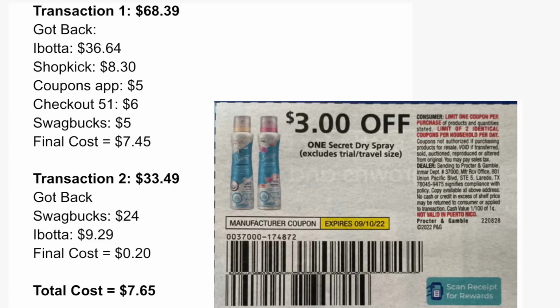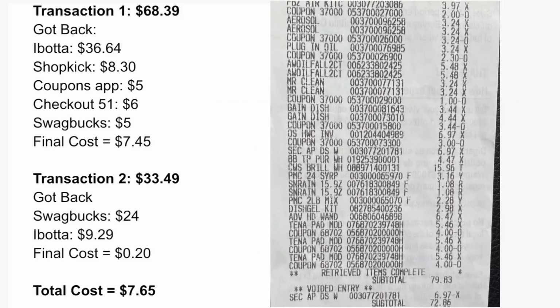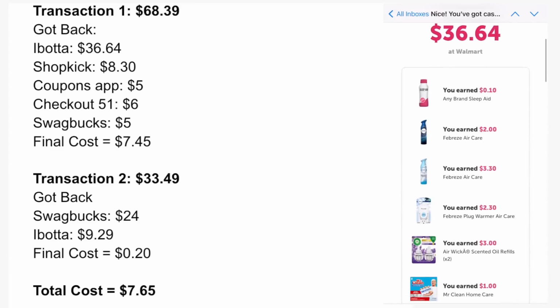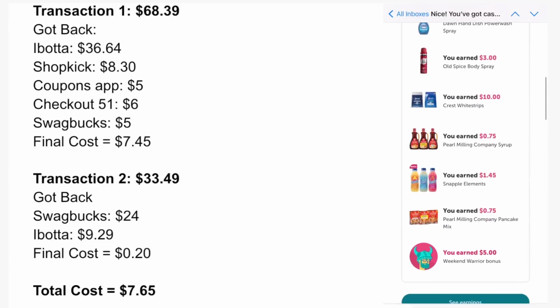And with me taking the Secret off, somehow my second Burt's Bees also came off, which was really weird because I did use that $5 coupon, but the $5 coupon was bumped off along with that second Burt's Bees. So in this transaction, I had one Burt's Bees, and so I had to return that one to get my $4.47 back, which made this first transaction an actual cost of $68.39. So $72.86 you'll see on my receipt, but I had to return that Burt's Bees to make it $68.39.